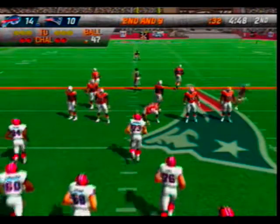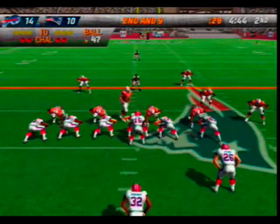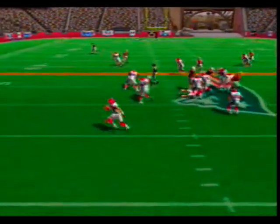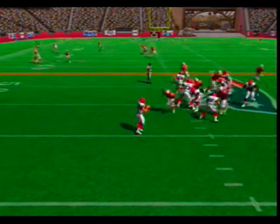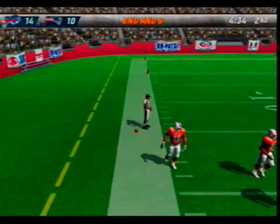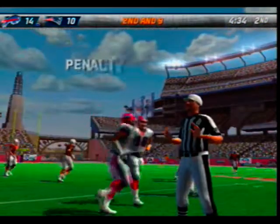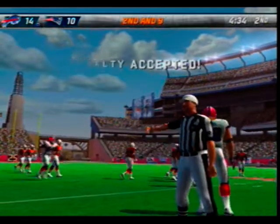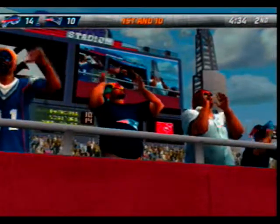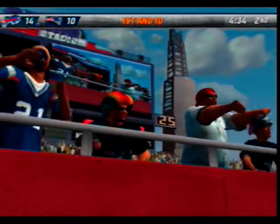Second and nine. Ball on the 47-yard line. New England goes with a four-man front. With the carry, great fake. Fakes the throw. Going long. Almost picked off. It looks like it's going to be an interference call. The only question is against whom? On the defense. Number 45 interferes with the receiver. I think the defender was beaten there. He just decided to grab hold of the receiver.